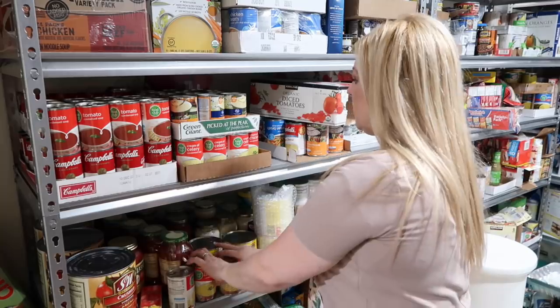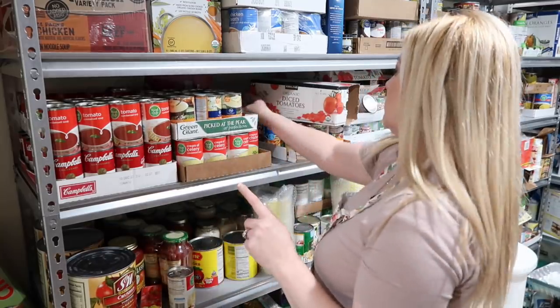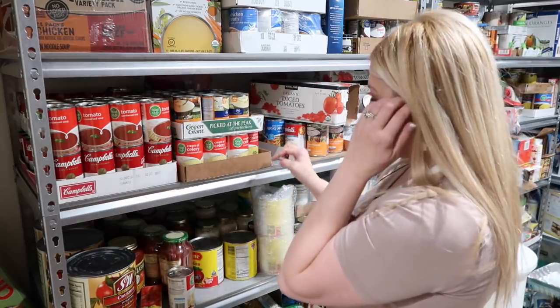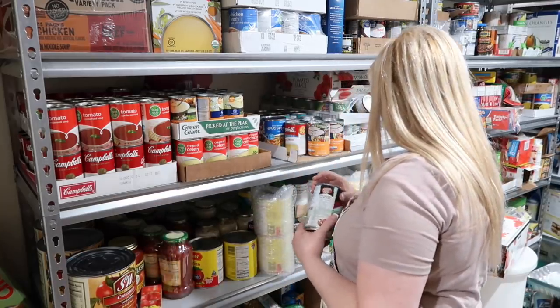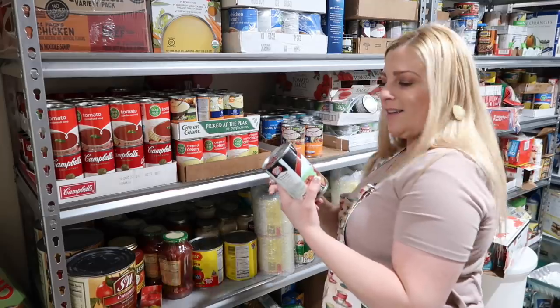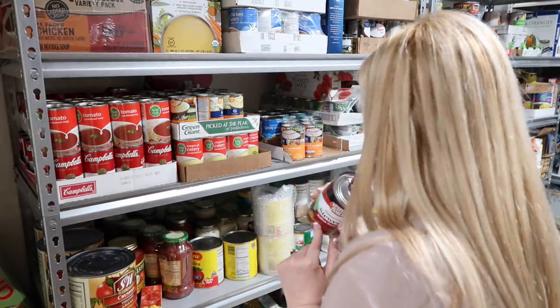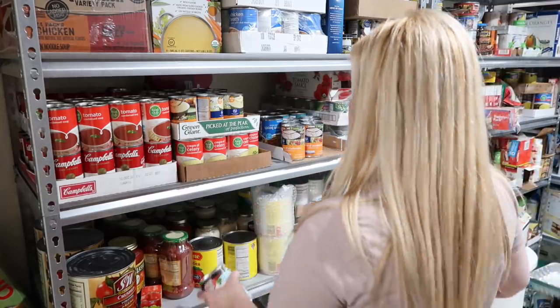And I have some cream of chickens for Derek, and I'm gonna put in this box. I'm just gonna make sure I pay attention once I get done with these that I've got cream of chicken here, because they're the same looking. See? I was down to 1 can of stewed tomatoes, so I bought more stewed tomatoes at that sale. We use this a lot in a lot of our big hearty soups and chilies.